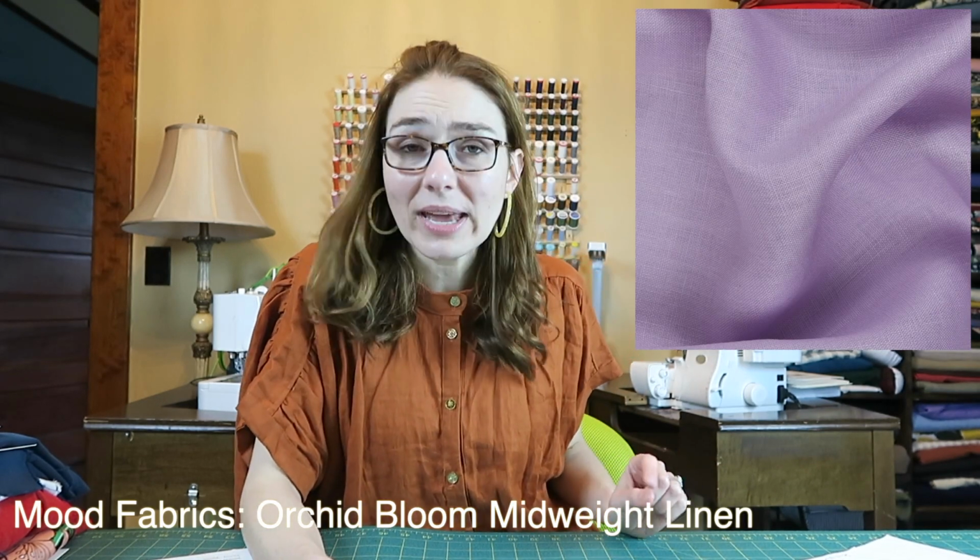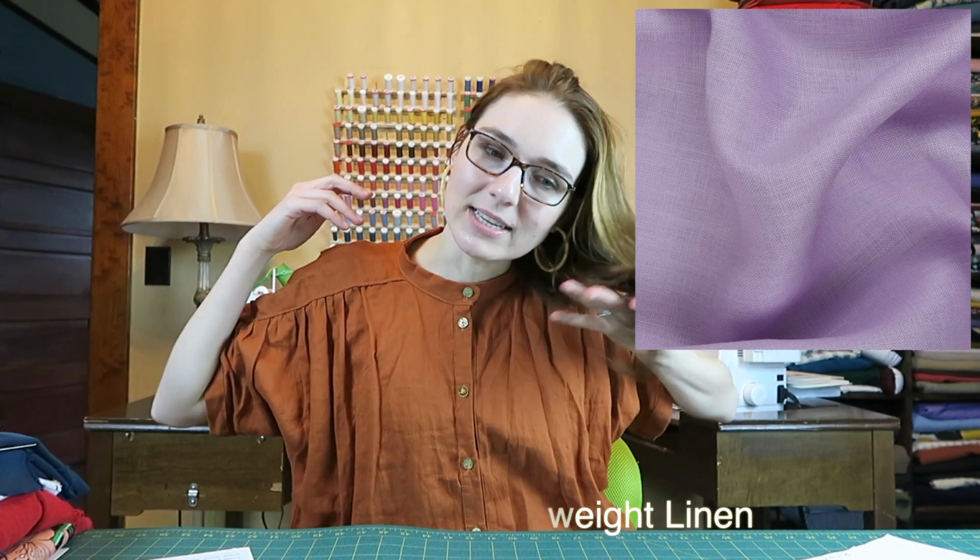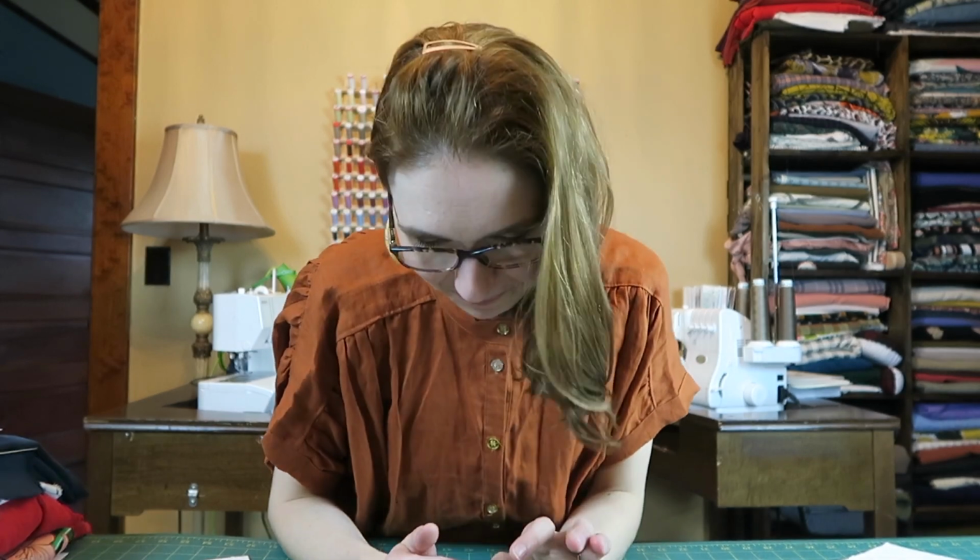So I went and bought some Mood Fabrics Orchid Bloom midweight linen. I was trying to find a heavyweight linen because they were saying the heavier the better for the jacket, but all I could find was midweight, but hopefully that'll be okay. I really want it to be linen, and it's fine if it gets wrinkly. I just want it to be a relaxed summer blazer.